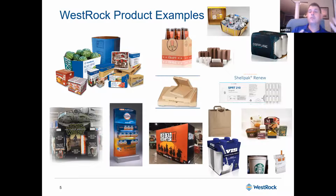Again, we didn't develop the game, but when it comes to advertising and being a part of that, those are the types of things that we do here. And it takes a lot of different people and a lot of different pieces and parts to make those things happen.